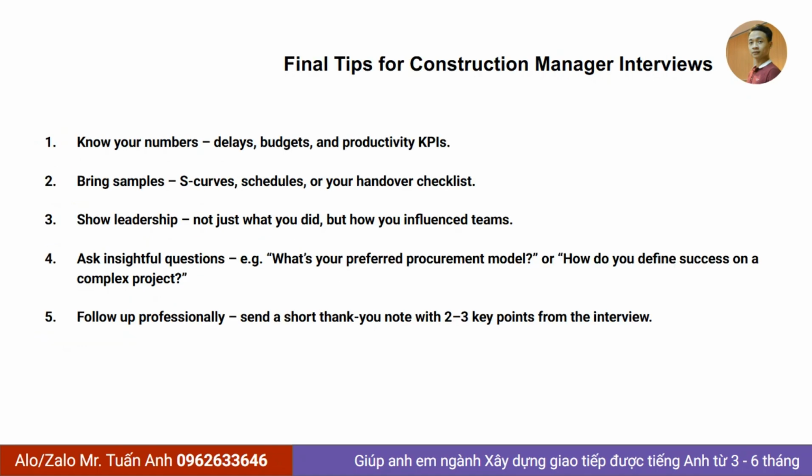Final tips for construction manager interviews. Number 1. Know your numbers. Delays, budgets, and productivity KPIs. Number 2. Bring samples. S-curves, schedules, or your handover checklist. Number 3. Show leadership. Not just what you did, but how you influenced teams.